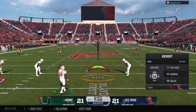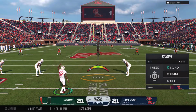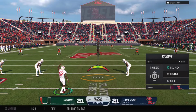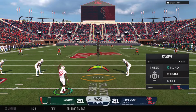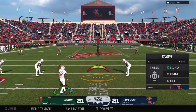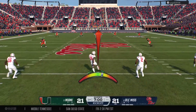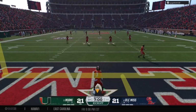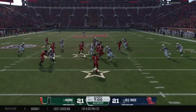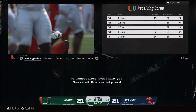Kick this away to start the 2nd half. Fielded in the end zone. It's Knox. Tackle at the 13. Not great field position to start the drive.